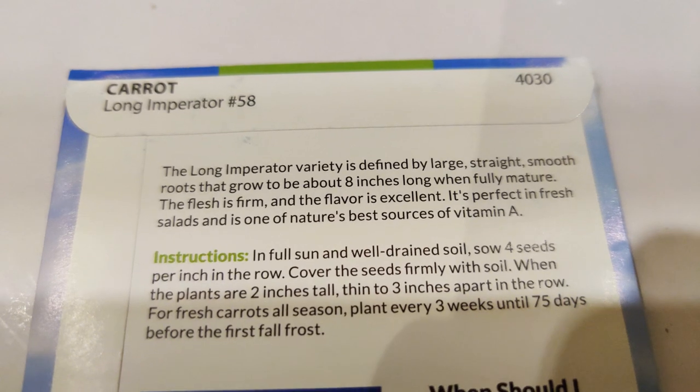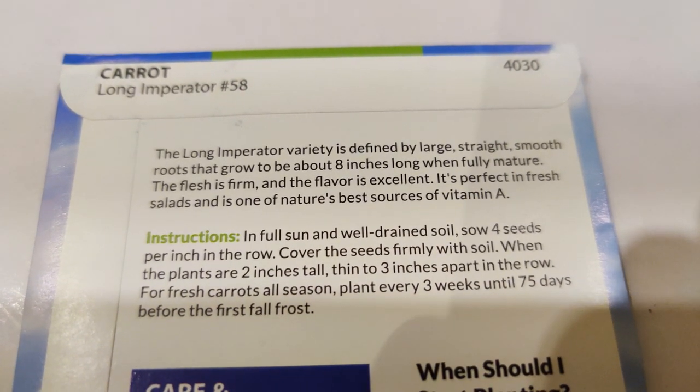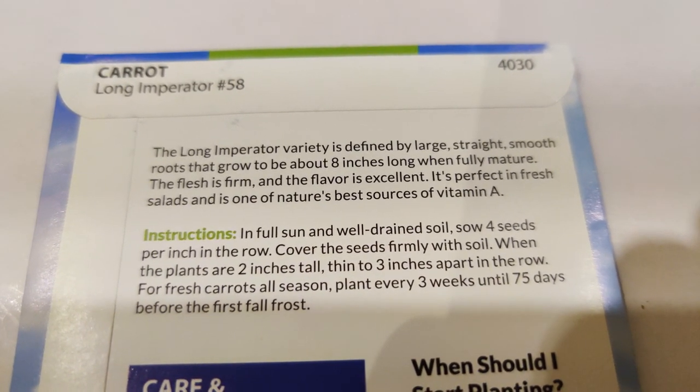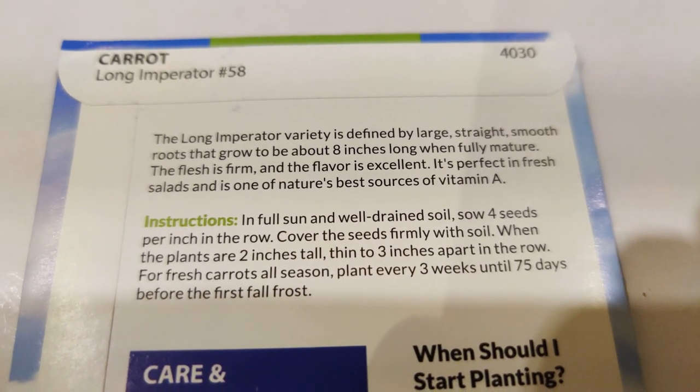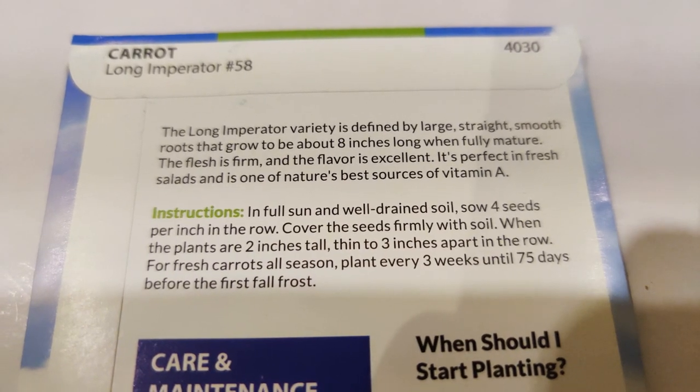It's a variety that's defined by large, straight, smooth roots that grow to be about 8 inches long. When fully mature, the flesh is firm and the flavor excellent. Perfect in fresh salads and a great source of vitamin A.